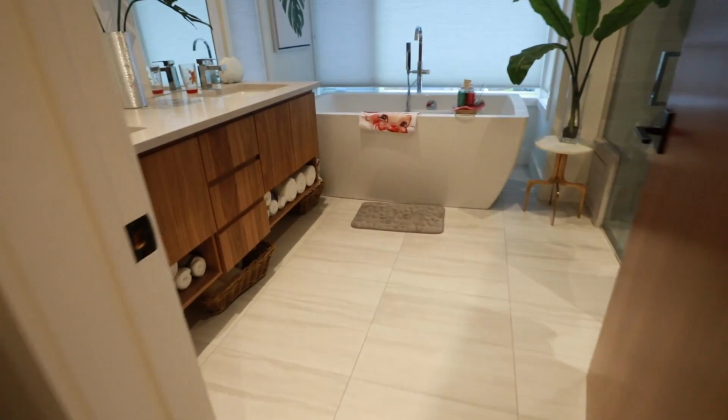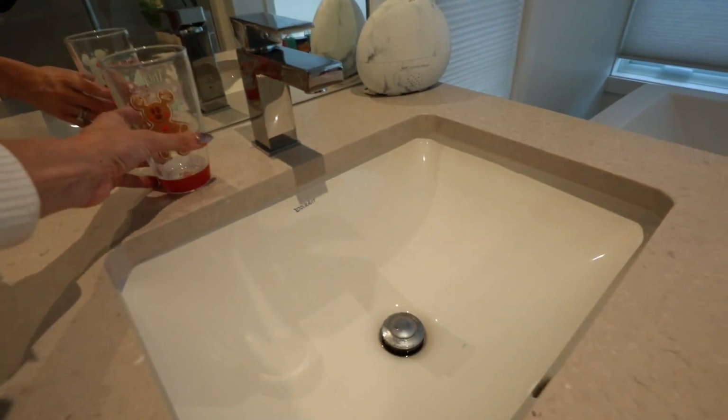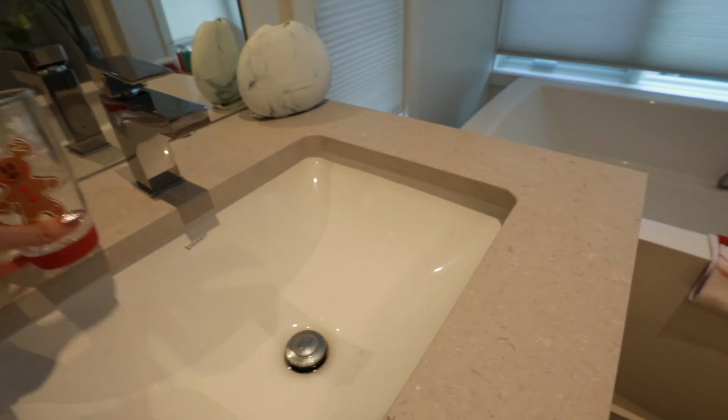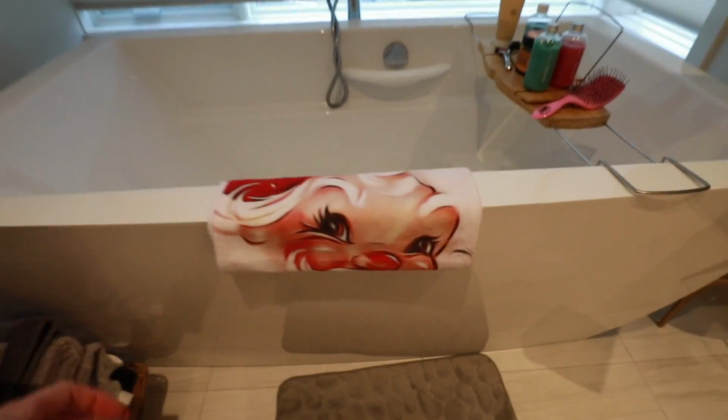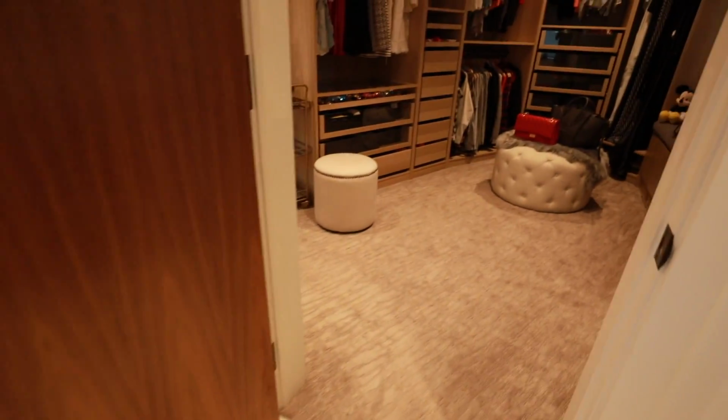And then this is our master. So in here, in terms of Christmas stuff, I have a little cuppy that I got at Disney World. And then I love this little hand towel. I just didn't know what else to do with it, so I just kind of leaned it here. And that's pretty much it for upstairs.